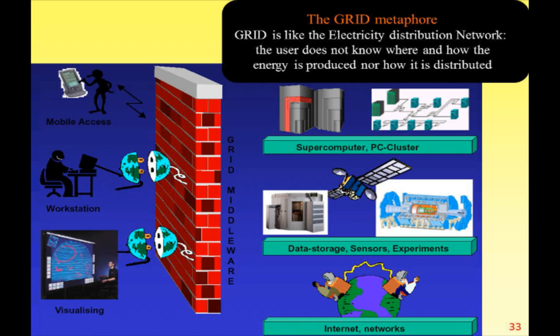It's called the grid. And the grid is a name that has been taken from the electric grid. When you plug in something, your hairdryer in your home, you don't want to know anything about what is behind that. You don't want to know where the power plant is, if it's hydroelectric or whatever. You want your power there now. And that is the way it works.